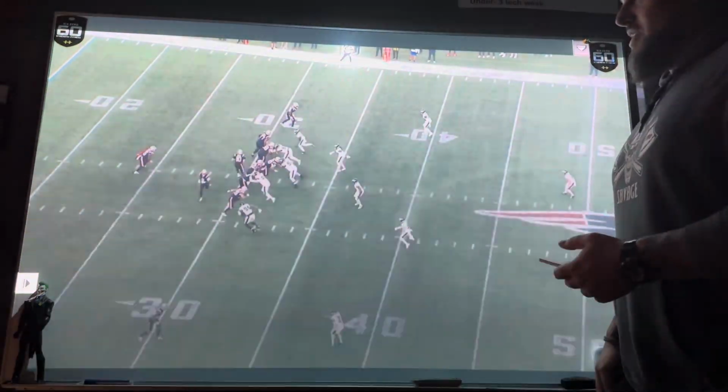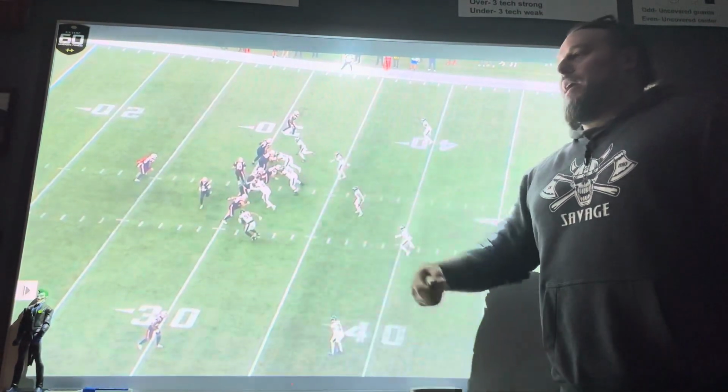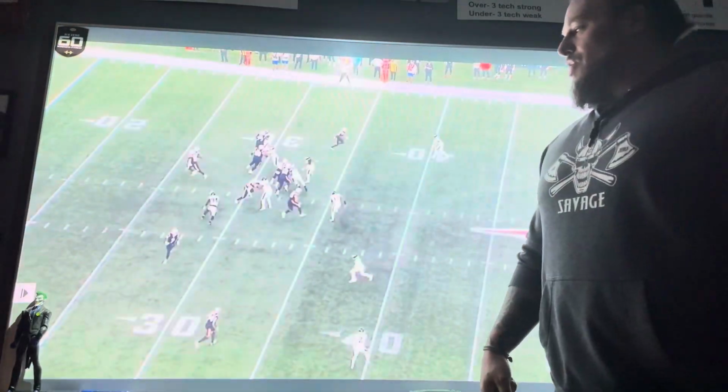All right, now what? They just went to what? 3-by-1, right? Did you see how he just moved back in? Nobody went with him. What does that tell the quarterback? Zone. All right, and then what did we say at the beginning of the run? He's gaining momentum. Yeah, sir. Bam, right there. You see the point here?